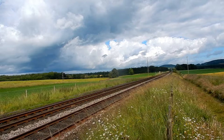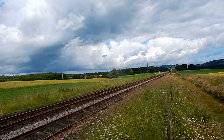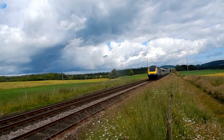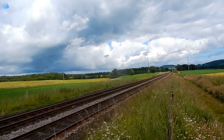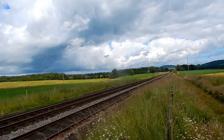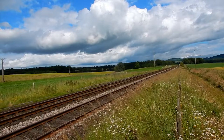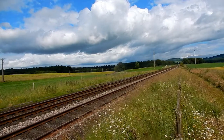This is 1B32, the 1441 ScotRail service to Edinburgh from Aberdeen. This is 1L56, the 1456 ScotRail service to Edinburgh from Arbroath, with the smallest two-tone I think I've ever got. I don't even think you can hear it, the first one.